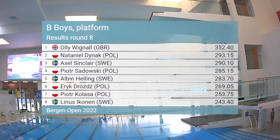In first place, Ollie Wingmill, 352.40. In second place, Nathaniel Poland, 293.15. In third place, Axel Sinclair, 290.10. In fourth place, Piotr Sadowski, Poland, 285.15. In fifth place, Arlen Kelly, 283.70. In sixth place, Eric Colossa, Poland, 269.05. In seventh place, Piotr Colossa of Poland, 253.75. And in eighth place, Piotr Sadowsky, Team West, 243.40.